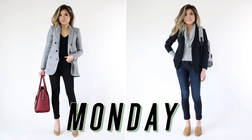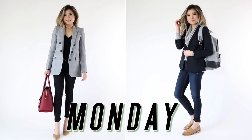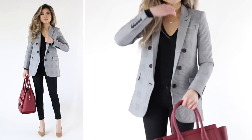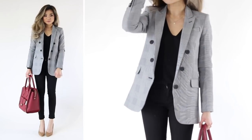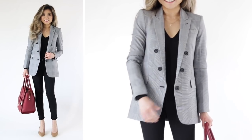Alright guys, kicking off our week with Monday's look, we got one of my favorite combos, the blazer and jean outfit. Now, if you guys have a dressier dress code, please know you can swap the jeans out with a plain pair of trousers, but for outfit look number one, I wanted to showcase just this badass plaid blazer.